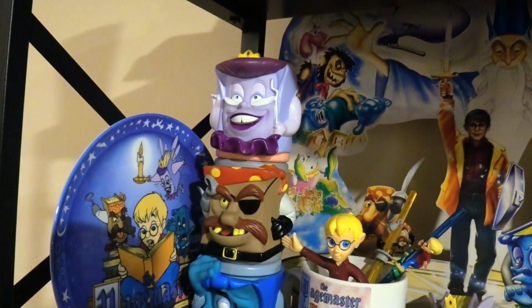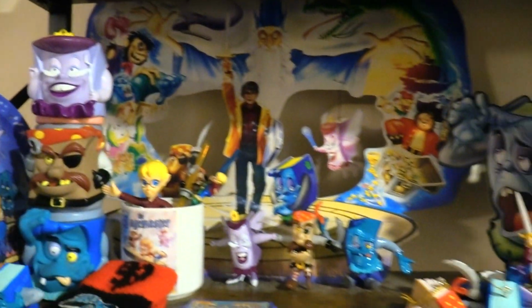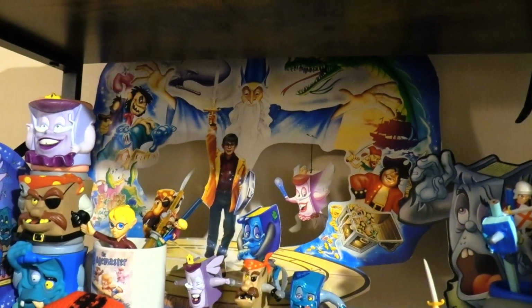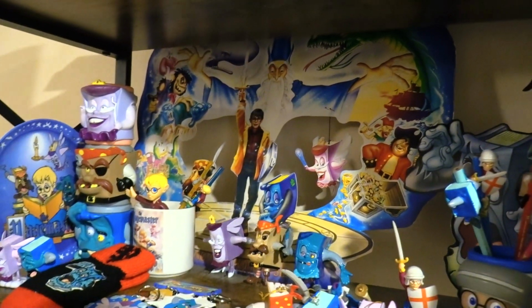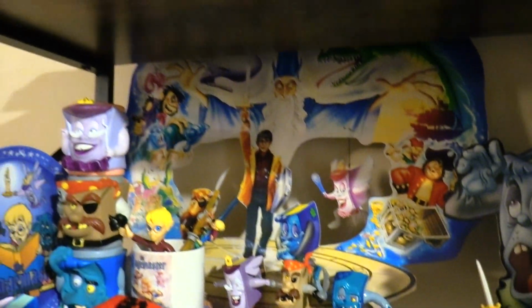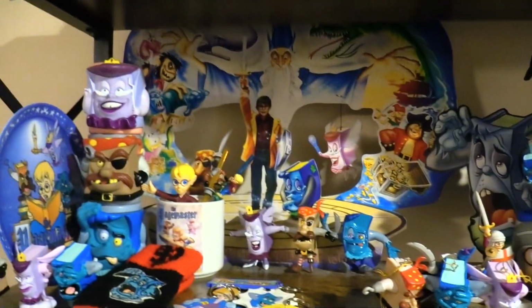The company that makes those cups has a lot of different franchises. Right here I have sitting a Pagemaster movie theater hanger. It hung from the ceiling, advertising different movies that were playing in the theaters, and that one's of the Pagemaster. You can't see the whole thing, but you could go on my Instagram to see it. And it also looks awesome on the shelf.